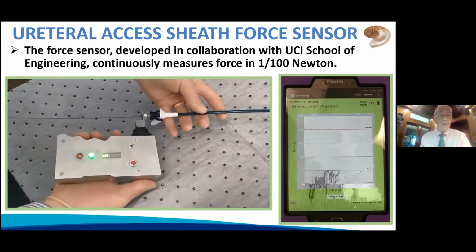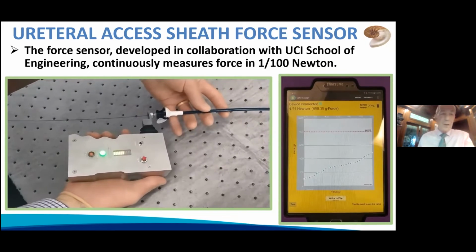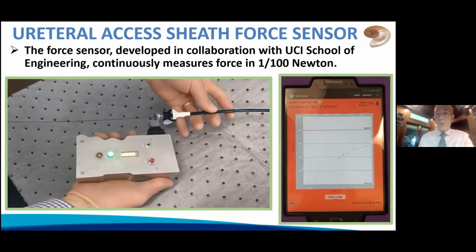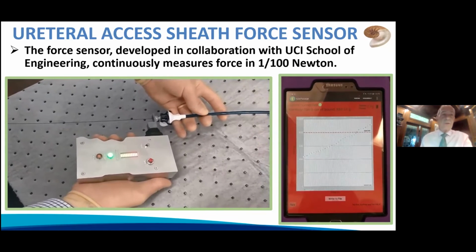In order to answer this question, at the University of California, Irvine, in cooperation with our School of Engineering, we developed what you see here as a force sensor. This force sensor will record the amount of force applied to an access sheath in hundredths of a newton.